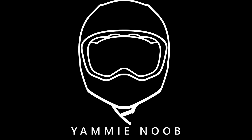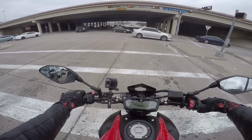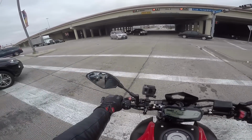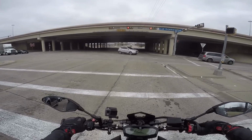All right, Yamsters, let's decode displacement before we get into it. It's going to get a little dense, but stick with me here. The most common term you'll most likely see when talking about motorcycle engines and engine sizes is CC. And there's a lot of misunderstanding about what that term actually means, primarily because people assume that a higher CC equals a faster bike. And who doesn't want a faster bike?